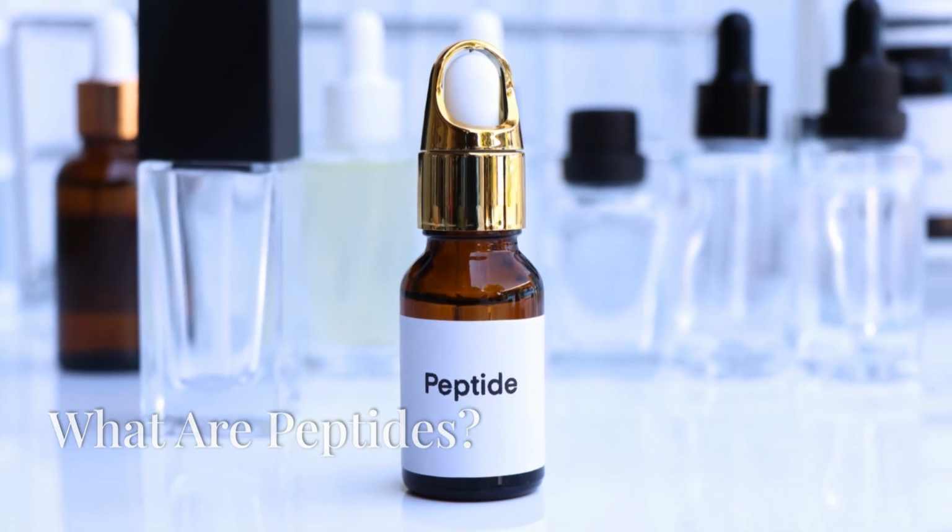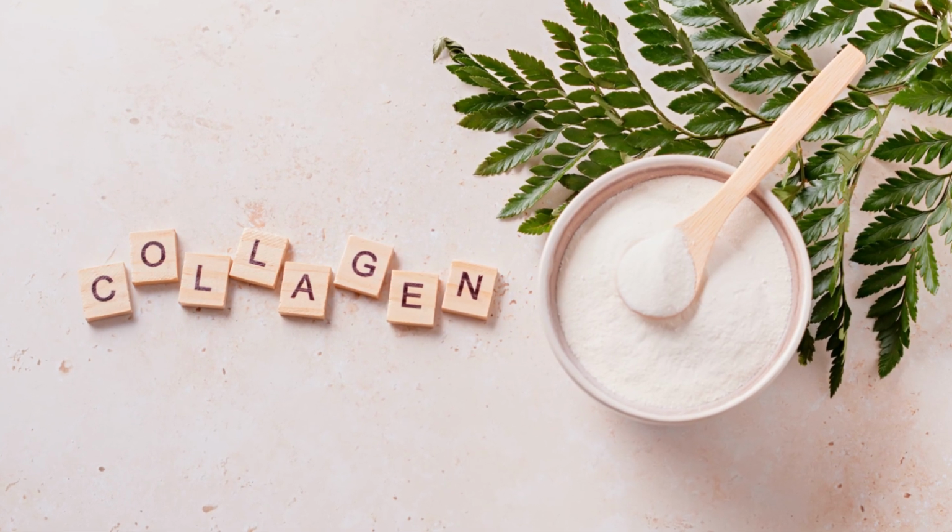Peptides are small molecules made up of amino acids. They can penetrate deep into the skin cells, stimulating the production of collagen and elastin, helping to repair damage and reduce the appearance of fine lines and wrinkles.